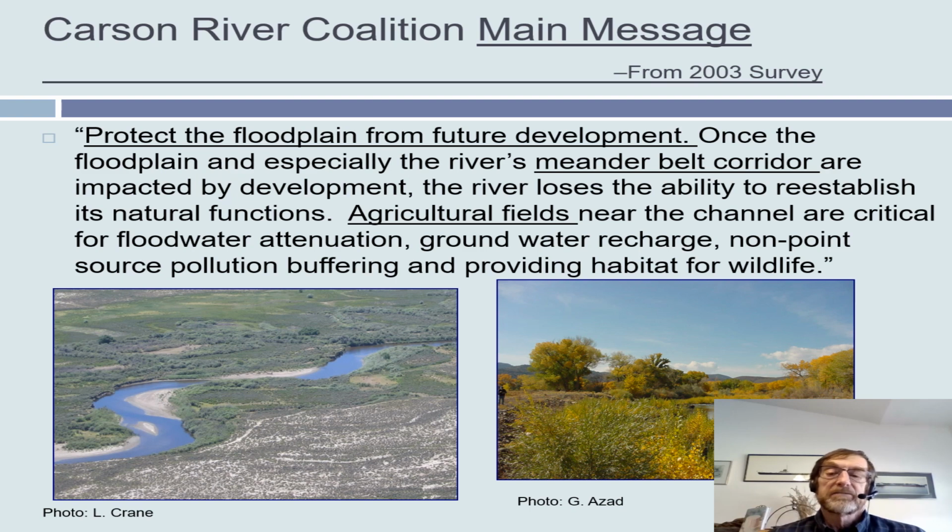And this one is rather important. I'm actually going to read this one. So the main message, protect the floodplain from future development. Once the floodplain, and especially the river's meander belt corridor, are impacted by development, the river loses its ability to reestablish its natural functions. Agricultural fields near the channel are critical for floodwater attenuation, groundwater recharge, non-point source pollution buffering, and for providing habitat for wildlife.